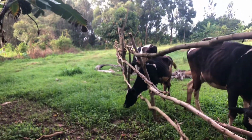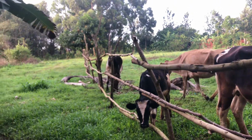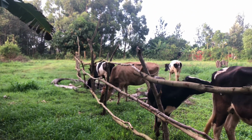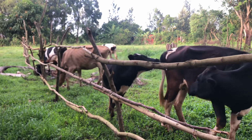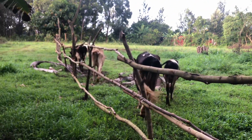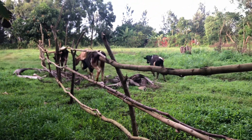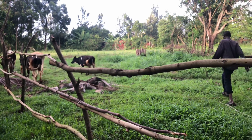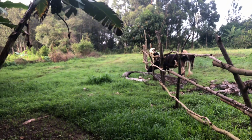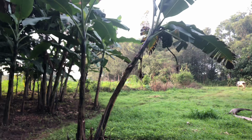And all of these cows have names. Not just in our home, but most homes, at least those that I know in the East, name their cows. So you'll find a cow called Veronica, named after me. They always respond to their names. When you call one of them by its name, it will raise its head up and come. Anyway, that was just a by the way.